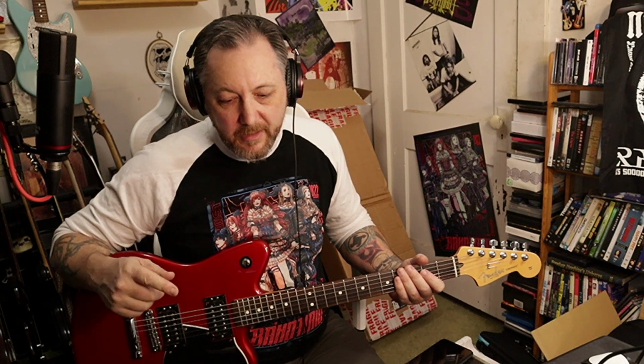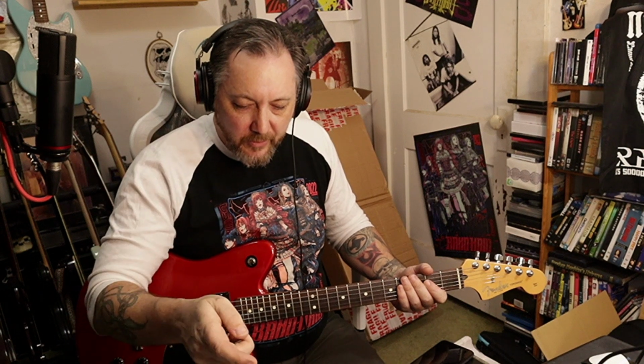Let's try this. All right, so it's going to be set on a rectifier setting. This is my Line 6 pod. It's ancient, but it works really well. So it's on rectified, the 212 cabinet, and drives all the way up.